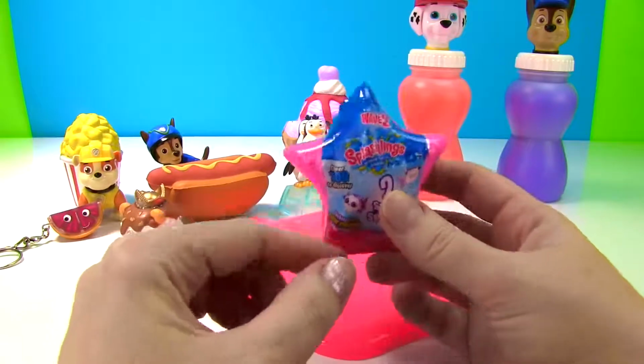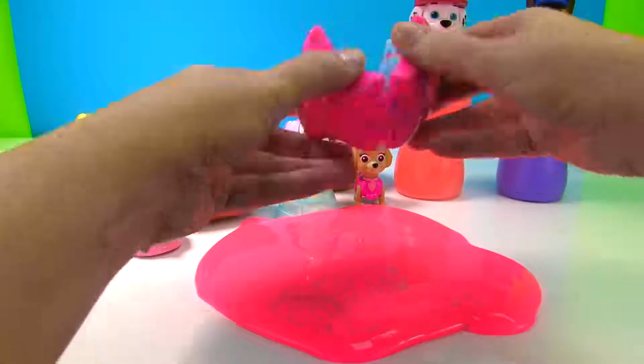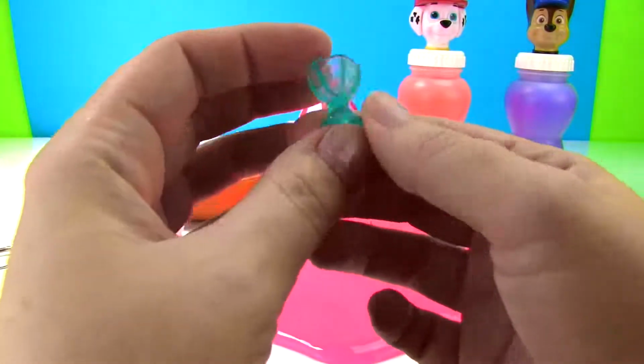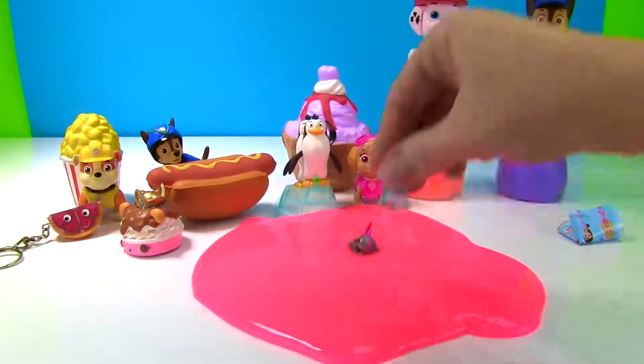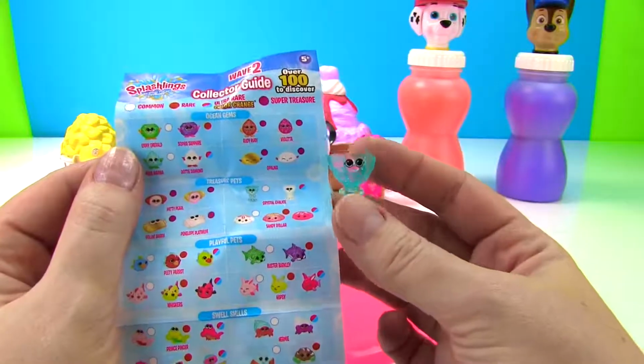Look, it's a pink starfish. Pink, just like our slime. And let's see what's inside. Whoa! Look at this one. It's blue with sparkles. Nick can jump in the slime. From Treasure Pets, it is Crystal Chalice.